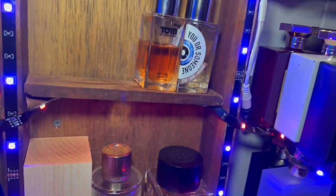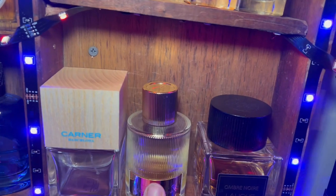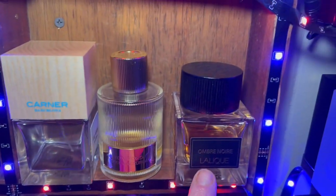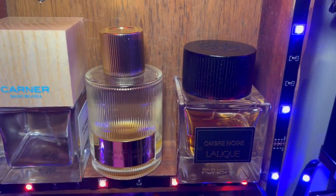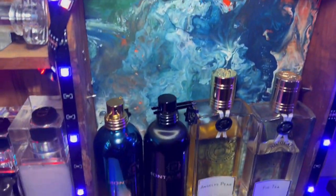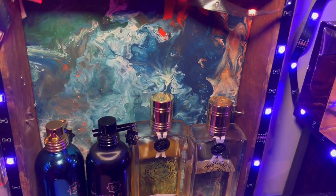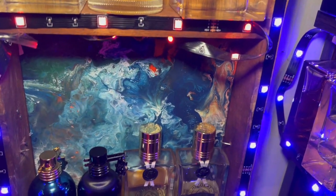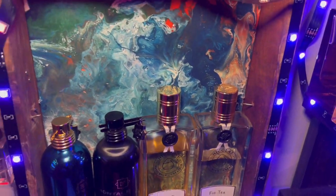All right. Carner Barcelona's Figment, about empty. Costa Azzurra, the new formulation from Tom Ford. One of the most versatile fragrances in my collection, Lalique Encre Noire, Mint and Tobacco. Then we got some Montale here. Montale Tropical Wood, Oud Lime. And then we got two from Nicolai Parfums. Here we go. Fig Tea and Angeliques Pear. Two great fragrances to wear in the fall.